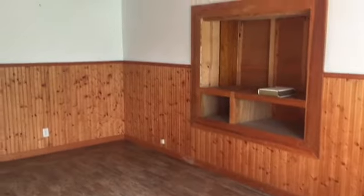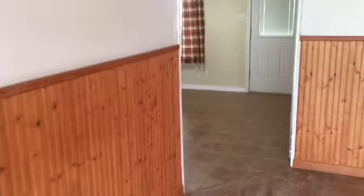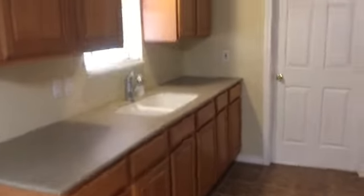You walk into the living room from the front door. It's got the wainscoting with the beadboard, which looks pretty nice, and walks into the dining room, which has a door to the exterior back porch, and then kind of a galley kitchen. The cabinets look to be new.